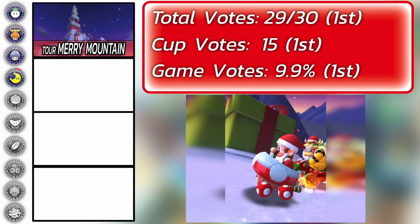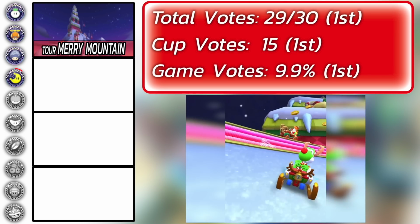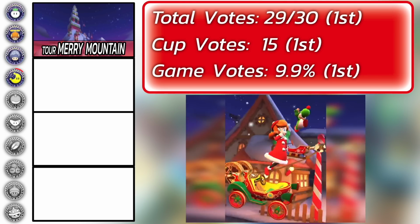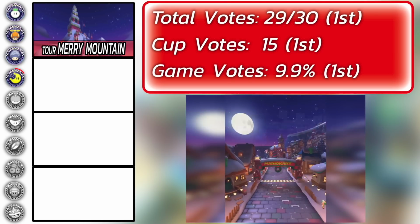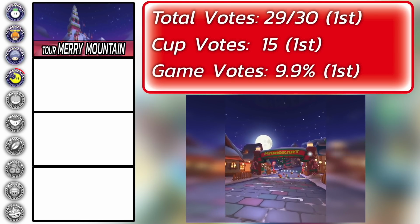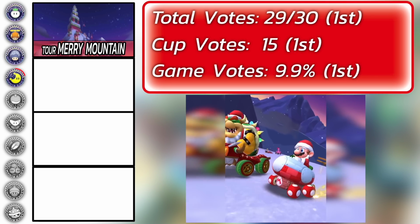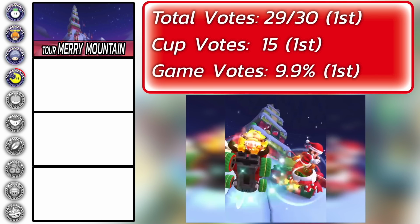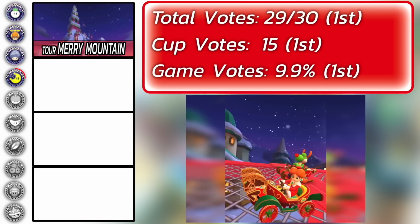This is the most voted track out of any Mario Kart track in this entire voting series. 29 of the 30 votes, only one person didn't vote for this track. No other track can have that distinction. This also has the most votes in the Power Moon Cup with 15, so it is alone on top with that. In this cup, it has the most votes in Mario Kart Tour, or takes the biggest chunk with 9.9%, nearly 10% of all Mario Kart Tour votes were this track.